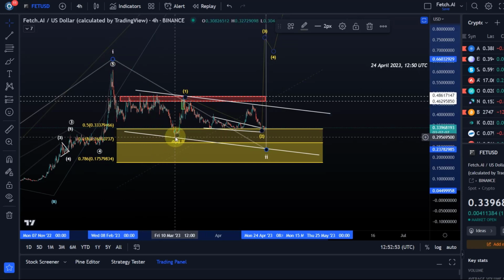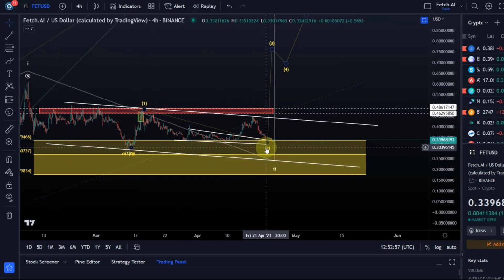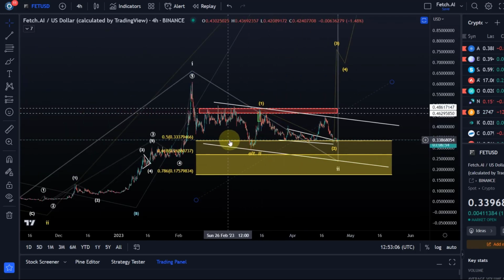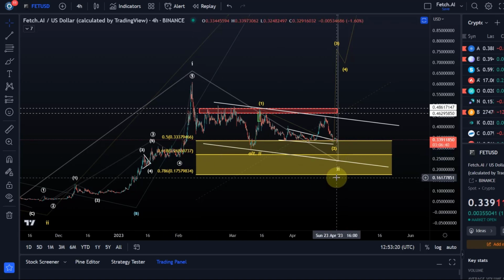So that wave 2 bottomed here on the 10th of March, and then another 1-2 set up based on Elliott wave. But this is turning out to be very unreliable, and it should really start to go now, which it is not doing. It's rather adhering here to the yellow Fibonacci support levels at 33.3 cents, which is the 50% retracement. Below that, we've got 26.8 cents, which is the golden ratio, and then 17.5 cents.